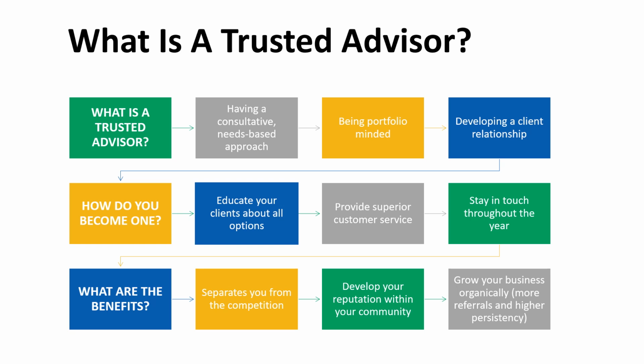When it comes to referrals, as I mentioned, becoming a trusted advisor is the number one way to get your clients talking about you when people ask them about health insurance and Medicare. So, what is a trusted advisor? A trusted advisor has a consultative, needs-based approach to their meetings and appointments. They really look at what their clients need, not just what they think their clients need. They listen and they hear when their clients have something to say.